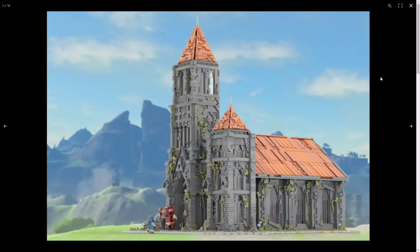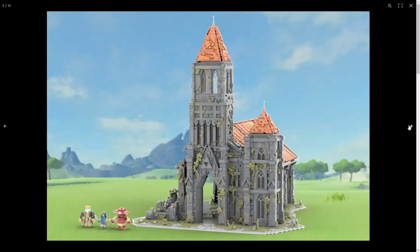Another of the idea sets currently under review that is one of my favourites, and I'm really, really praying it makes it, is the Legend of Zelda Temple of Time from the Breath of the Wild game. I think this is just absolutely fantastic, absolutely amazing. I'd give anything to have this sort of set. I think the designer has absolutely nailed it with this. It's so beautiful.